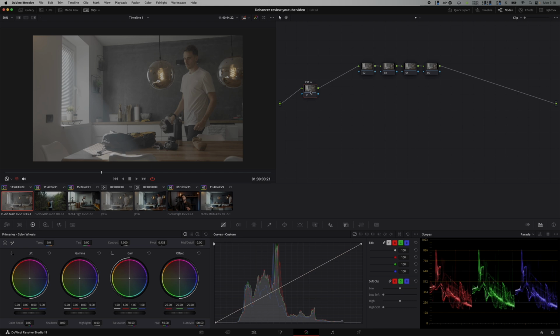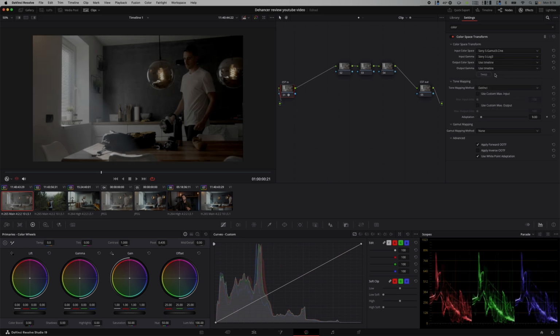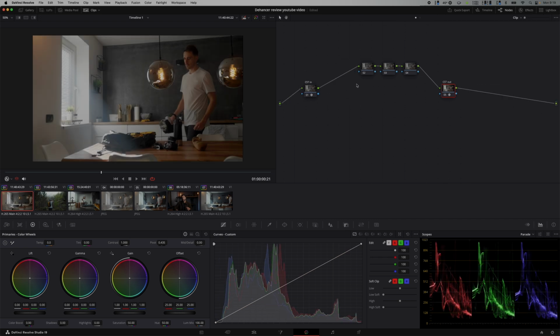Here is my node tree, which is very simple but still effective. I start with the color space transform node, where I transform the camera color space to DaVinci Gamut Intermediate. As this footage is shot in S-Log3 and S-Gamut3.Cine, I choose this one. To convert our color space to Rec 709, I add another node to the end of our node tree, and I choose DaVinci Gamut as our input color space and Rec 709 Gamma 2.4 as our output settings. Then I continue with two primary nodes, which are the exposure and the balance nodes. With these two nodes, I set the exposure and color corrections to create a solid base for the creative look.